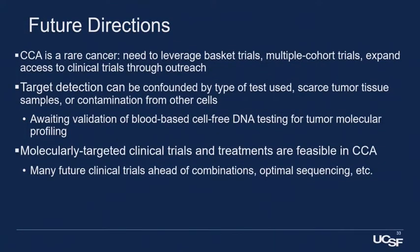So this is a rare cancer. Making further progress will really require collaboration and using basket trial mechanisms, multiple cohort trials, and expanded access to clinical trials through outreach and work from groups like Cholangio Foundation. I think we talked a little bit about the type of testing being done, and right now we prefer tumor testing, but it's very exciting also to see cell-free DNA plasma assays on the horizon that may be able to detect some of these mutations through non-invasive means over time, or increasing numbers of them.